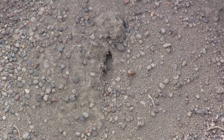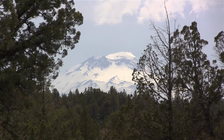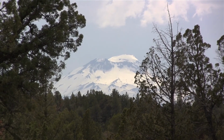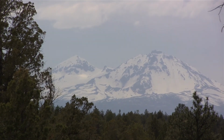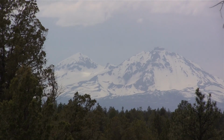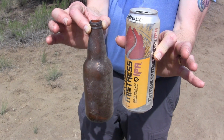It's an underground ant colony. There is South Sister. And there is Middle and North Sisters. As always, we are picking up after other people.